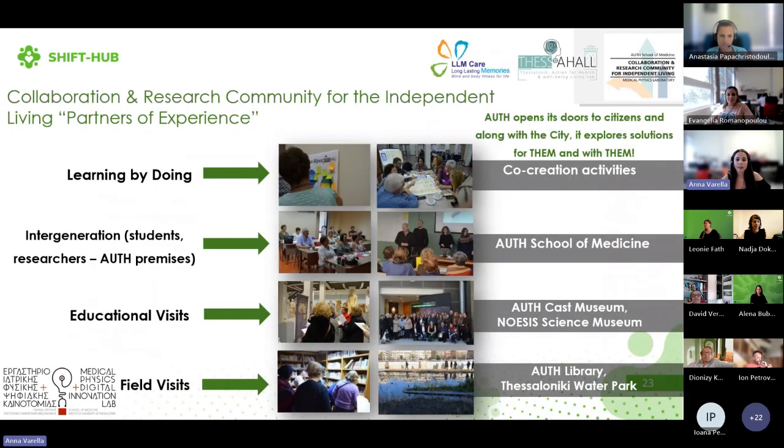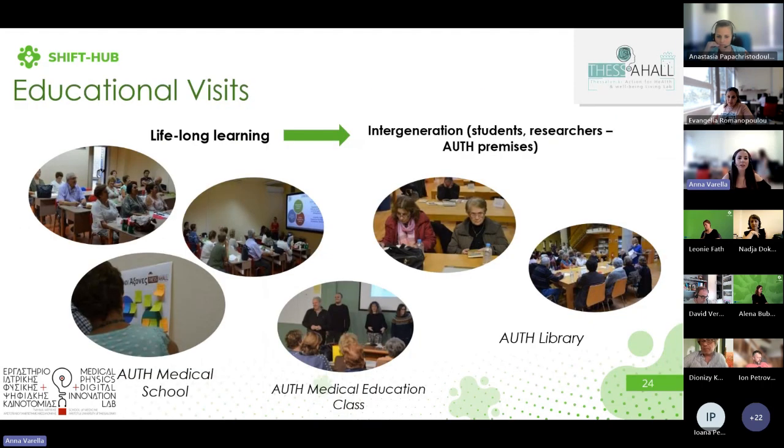We had different activities, for instance, learning by doing. You can see here some photos where we had different co-creation activities, intergeneration activities. You can see different actors involved in these activities: students, researchers, older adults, all of this happening in the School of Medicine in the Aristotle University of Thessaloniki. Educational visits in museums, in the Science Museum, in the History Museum, and different field visits in the library, in the Thessaloniki Water Park, etc.